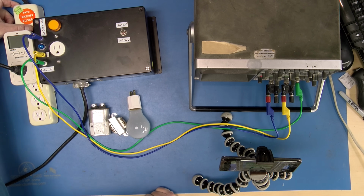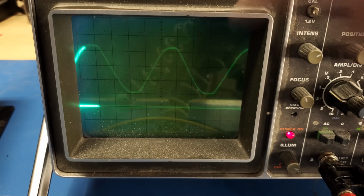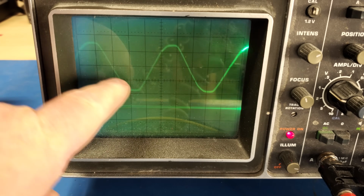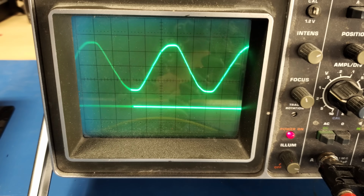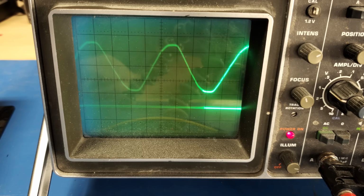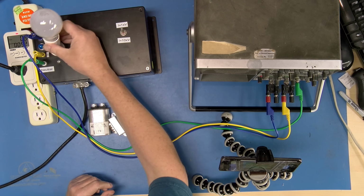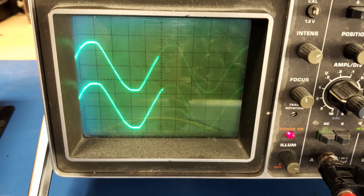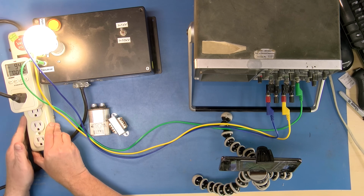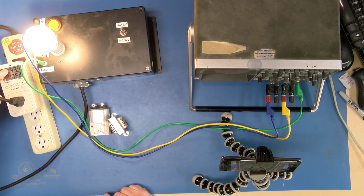We should start by turning on the power, and there we go. This trace over here, the upper one, is showing us the AC sine wave, the 120 volt RMS sine wave that's coming in from the power grid. And if I take this light bulb and plug it in here, there's the current. Maybe we'll move this thing a bit out of the way of the bulb so we can read it.